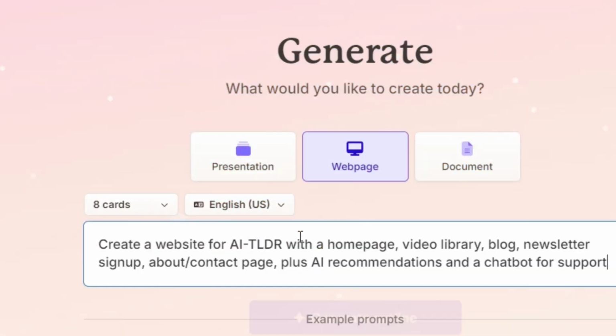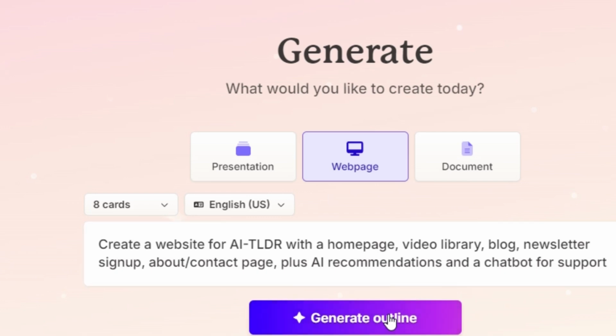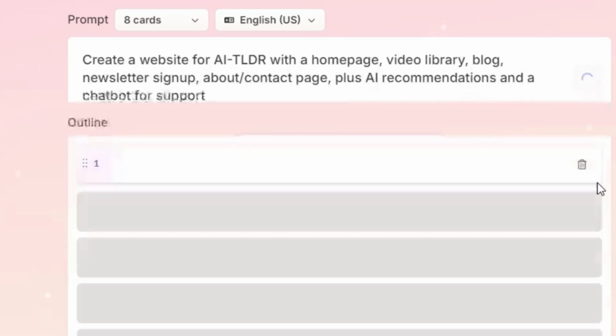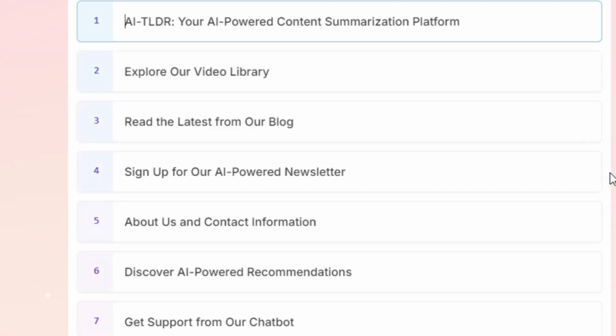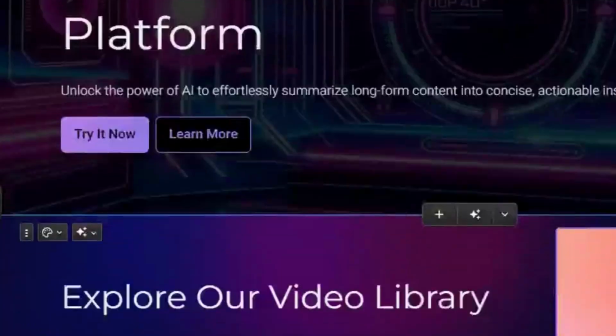Let's give Gamma a prompt. Type something like, create a website for AI-TLDR with a homepage, video library, blog, newsletter sign-up, about contact page, plus AI recommendations, and a chatbot for support. Boom! Gamma will generate a professional-looking website layout, complete with text and placeholder images.